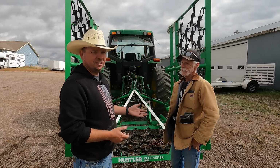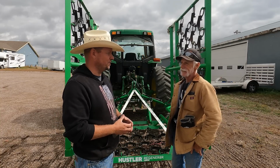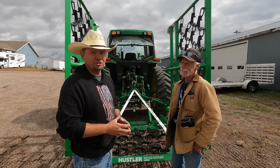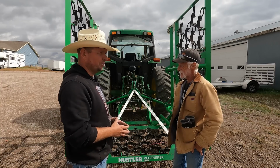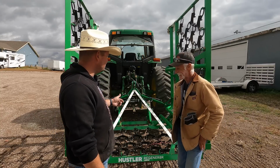And the fact that they trust us and allow us to do this is really something, because I can't think of a whole lot of companies that would do this. They really earn my respect by allowing us to come out and try to break stuff. Not that we're trying to break stuff, but we're going to break something. I guarantee it.